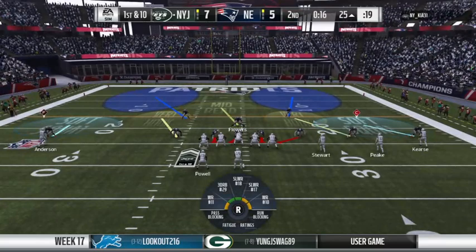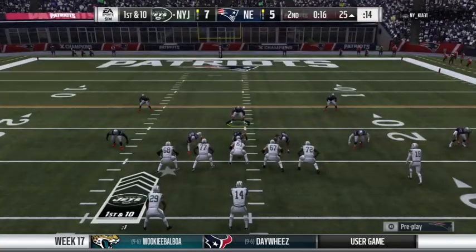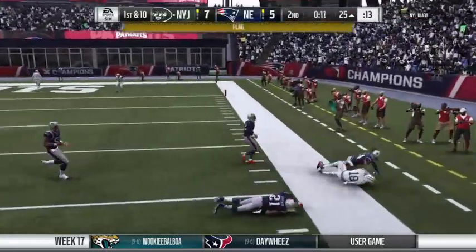3-3. All right, here we go. 3-19. All right, now, lucky 56. Lucky 56. Darnold on first down. Complete to Stewart, right side.